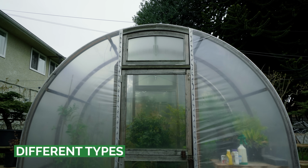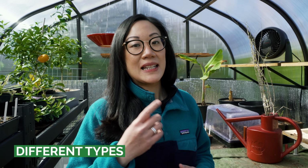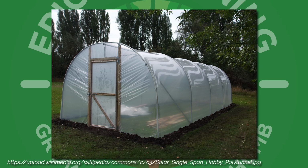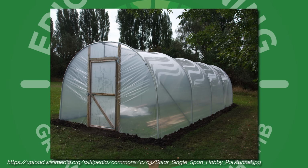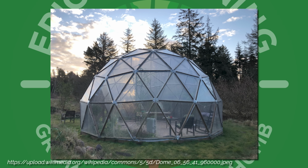And if you're wondering what the heck a polytunnel is, well, it's essentially like a greenhouse, but it is constructed differently. It uses different materials, and depending on what you want to use it for, it does have slightly different functions. Now, with these larger structures, there are other options, such as geodesic domes or attached greenhouses.